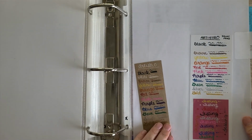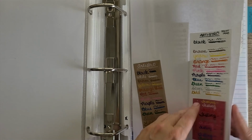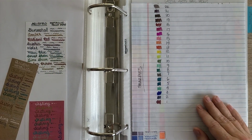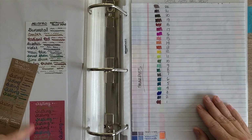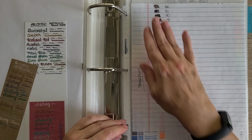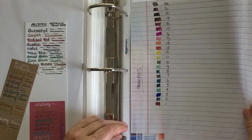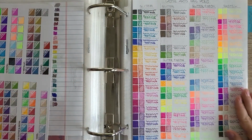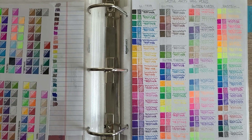I have Artistro acrylic markers, more acrylic markers, metallic, and what they look like on dark colors. I own a set of 22 Sharpies. And then this is my most recent, which I will talk about in a different video as my experience.